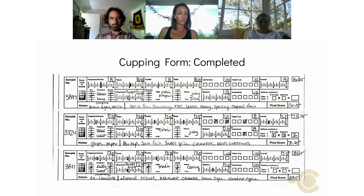3824, the next sample down, is a sample that we are showcasing defect presence. You see that in uniformity, there were 2 cups that lacked uniformity, but only one of those cups, cup number 3, had an identifiable defect, as well as impeding the presence of sweetness. So that coffee lost 8 points overall, just because of lacking uniformity and defect presence.